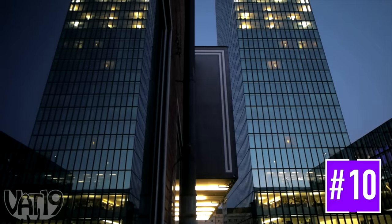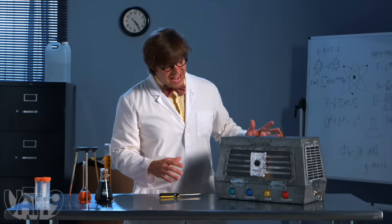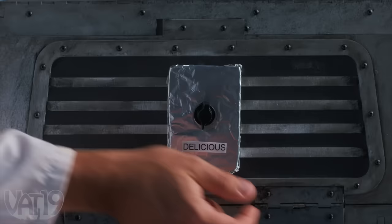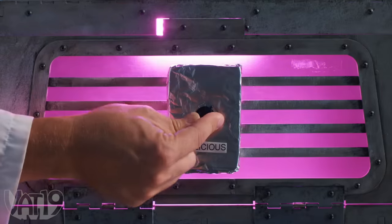Finally, my machine is complete, and I can make a snack that's both dangerous and delicious. Yes! All the way up! More delicious, more dangerous. Yes. Yes, what will it be? I want to know. Oh, it's ready.